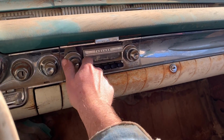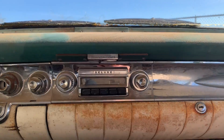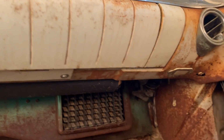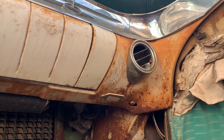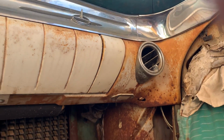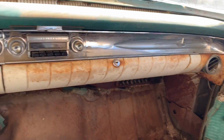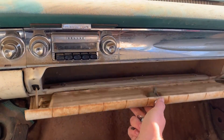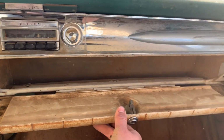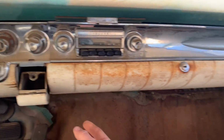But this actually has a deluxe radio, courtesy lights right here. And it was also an option to have lights underneath where your feet are, and this one does have them. Again, there would be a delete plate there if they didn't order it with that option. And on either side of this, it's a pretty cool decoy. You have your glove box right here. What's in here? Oh, nothing. And then usually you have an ashtray, yeah, on each side.